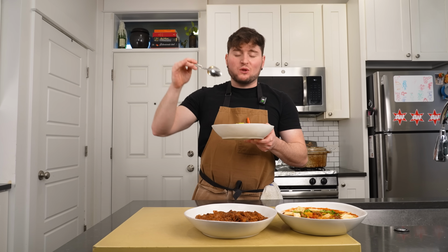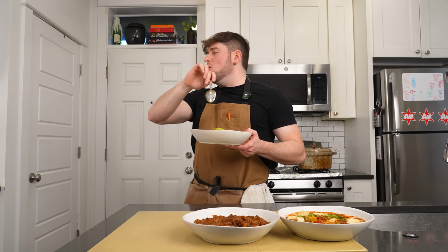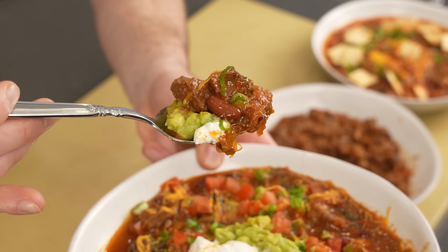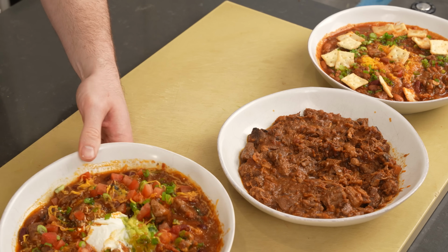And those big, mighty brisket chunks. Plenty of heat in that too. Oh, whatever's going on over here is really working for me right now. The guacamole and the sour cream cool off the chili really well, which is, you know, the chili's on the runnier side. Not sure about that, but flavor's good, unique with the basil.